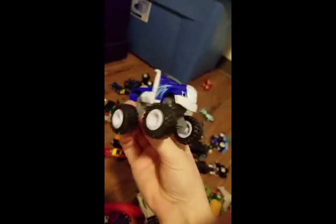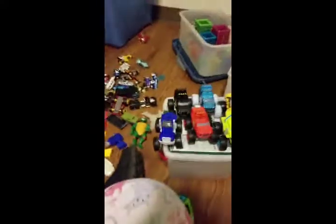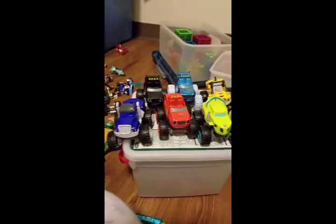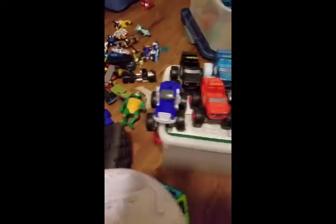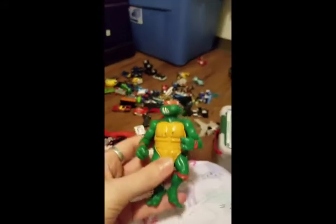With the faces. If anybody knows who this is or any of the other ones, here, I'll show you again all the ones we have. We have a girl one, too. So, those are those. I'll put those away. If anybody knows who they are or what show they go on, please let me know. Oh, here's the other Ninja Turtle that I was telling you guys about.